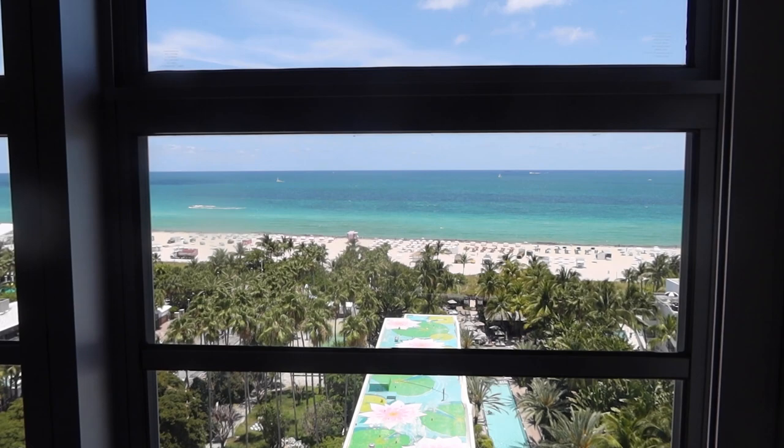Time to check out and say bye-bye. Oh, the ocean looks stunning today. Of course, it's the day we have to leave. Why?